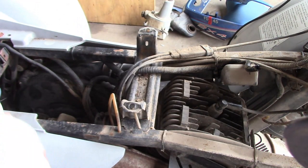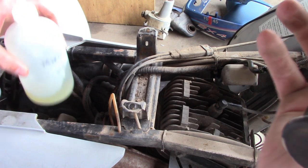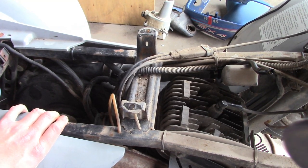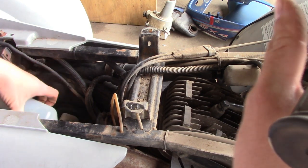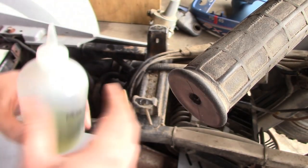Okay. Well, maybe we just kind of hold the throttle open and give her a little squirt. Turn the key on, turn the ignition switch on, and then see what happens. I think it's trying to run. Oh, come on, baby. Don't be like that. Wants to go.